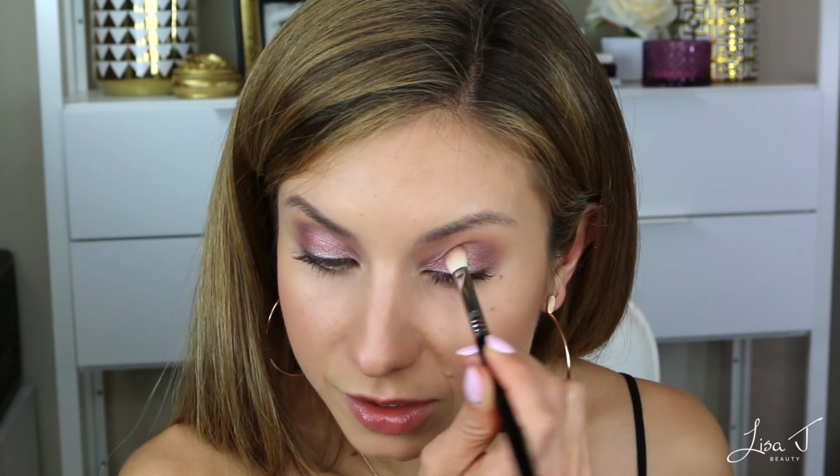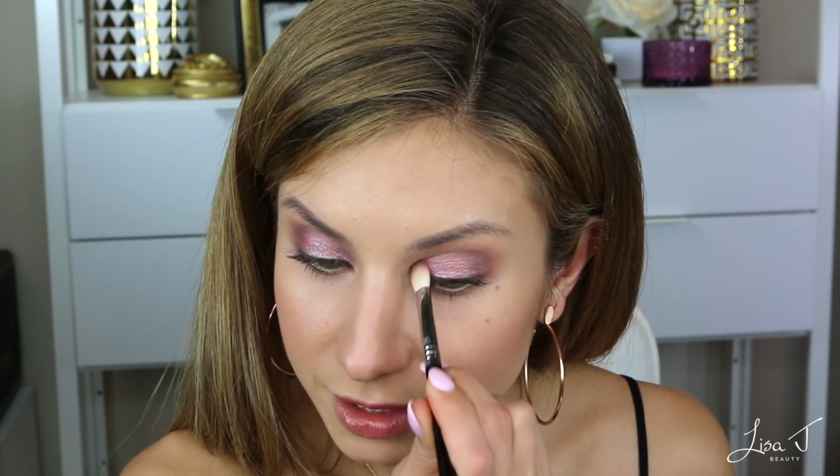So the quality of these shadows is really nice. They go on really well. They're well pigmented. They're easy to work with. That goes on really well without a whole lot of effort. I don't have to keep building or anything. And I'm using a brush. Typically your finger works really well with really intense shimmer shadows like this, but the brush worked well.